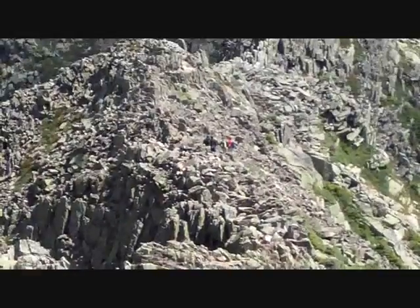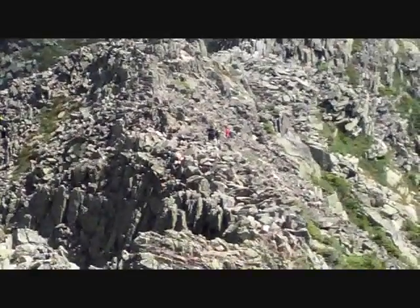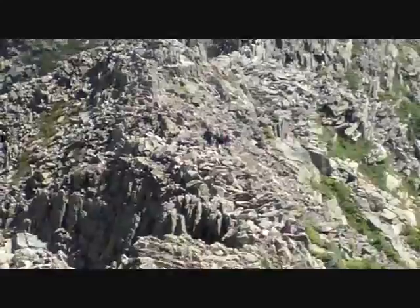Coming the other way are hikers from Quebec City. They've already crossed the knife edge and they're coming back.